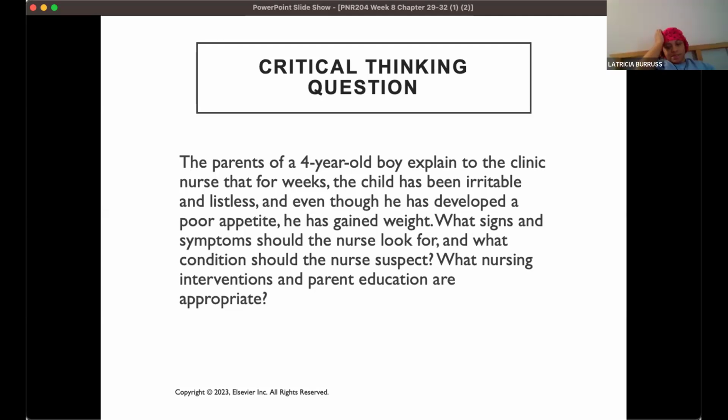Mm-hmm. What's that word? I keep seeing that word. Listless. Yeah, so it's similar to lethargy, being lethargic, but it's kind of the following step after. They're not very responsive, they don't get very worked up about things they should be getting worked up about, like typical painful, scary procedures. They just kind of lay there and let you do it. That is what listless looks like.